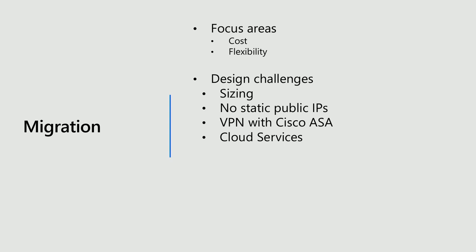Then we had some challenges because we had a Cisco firewall. Doing route-based VPNs into Azure wasn't possible back then with the Cisco firewalls. So we couldn't do client VPN into the environment, which gave us some other challenges. Then, if any of you have worked with cloud services, you'd know those were not very flexible, to be frank.